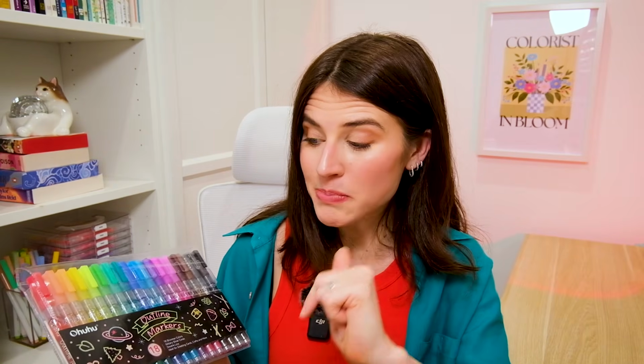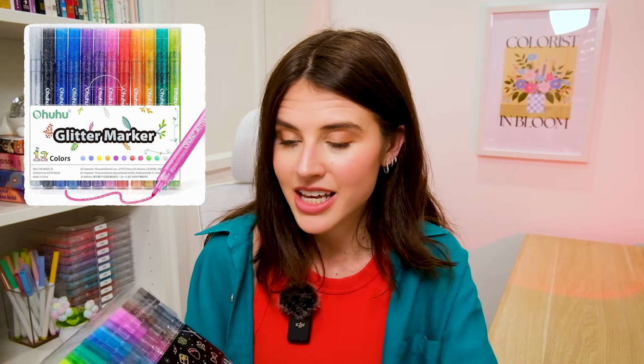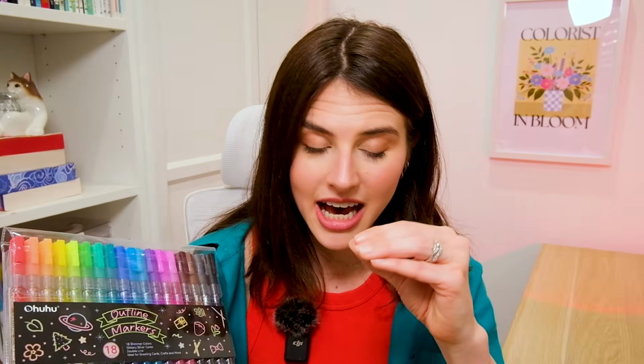However, seeing how sparkly these markers are, I am so curious to try out Ohuhu's purely glitter markers because yeah, if they're as shimmery as this, they are going to be a must-have for my coloring toolkit.